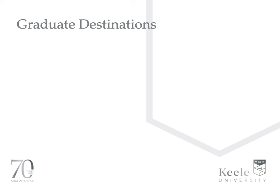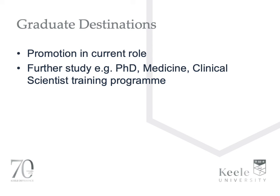And finally, I just want to touch a little on graduate destinations. So we have students that go on to do lots of exciting careers, and it may be that some of our students have completed the master's programme in order to gain promotion in their current role. We also have many students go on to further study, for example, a PhD, or go on to study medicine, or apply to the clinical scientist training programme.